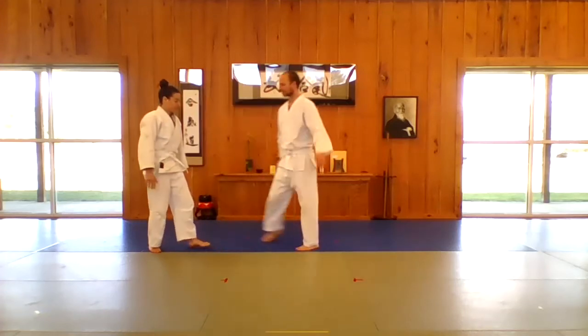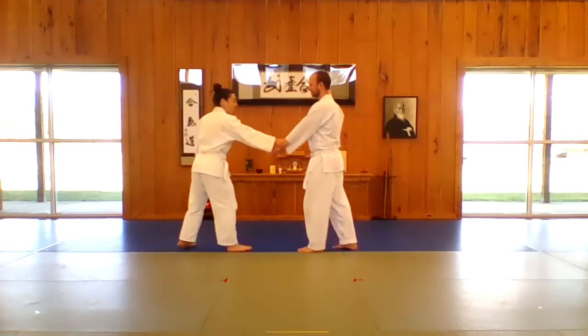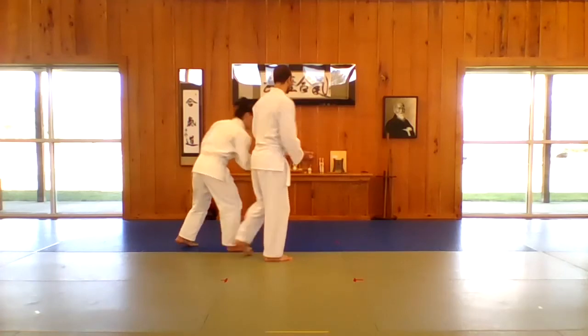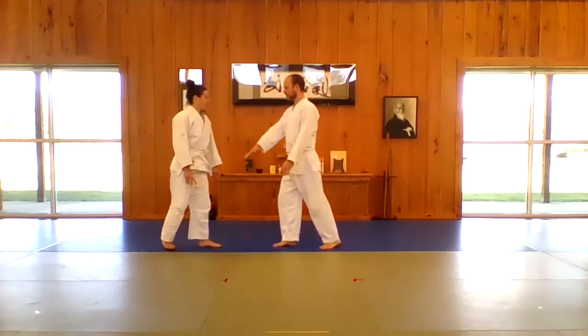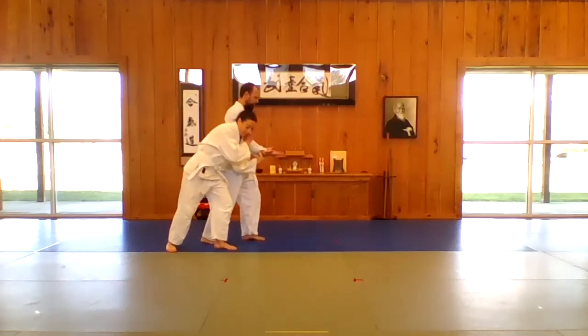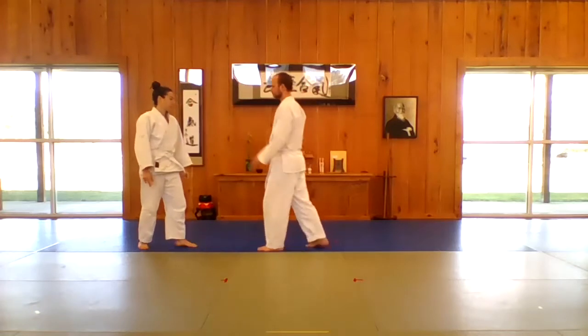He can also do different footwork called irimi. Entering. Every class starts this way with very slow movements, very deliberate practice.